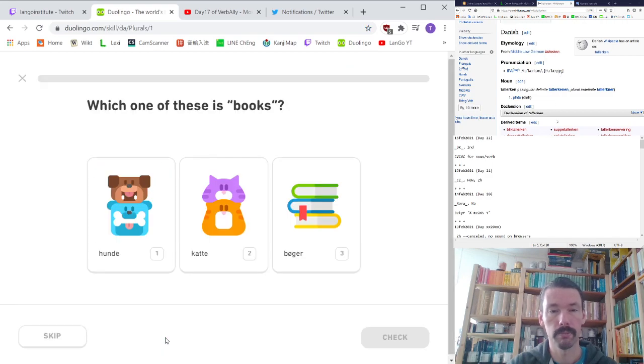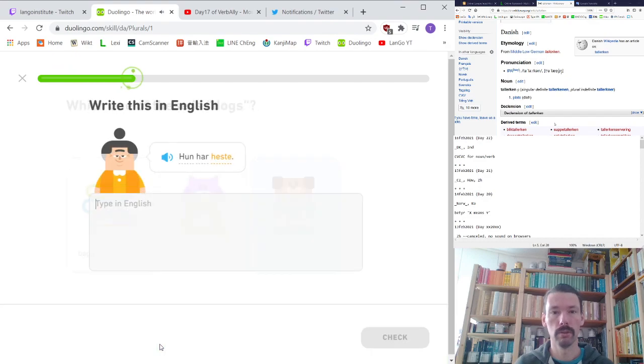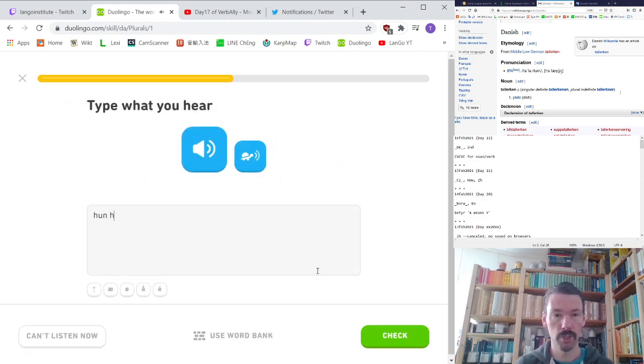Plurals. Bøger. Hunde. Katte. Notice in this one we spell it with a D, but the D is dropped from the sound. Hun har heste. She has, is this plural? Horses? Heste. Katte. All plural. Okay, so we're seeing different shapes of a plural suffix. It could be just an E, as in hunde, katte, or it can be ER, and there's another change in this one, bog in the singular. The vowel has, we say, mutated. Well, not in English for the word books, but we do it in English words like man, men, mouse, mice, goose, geese, and so on. Hun har heste, she has horses.